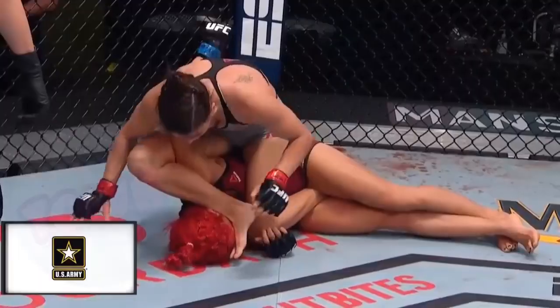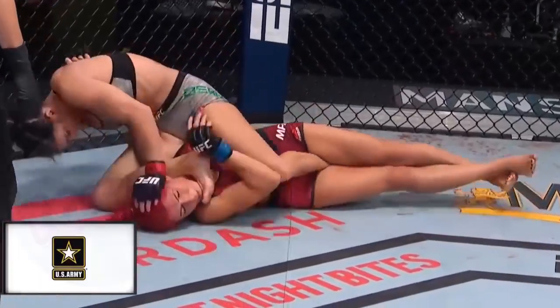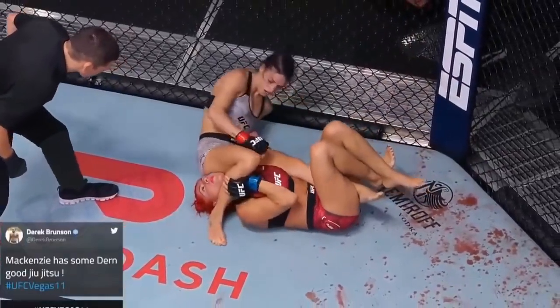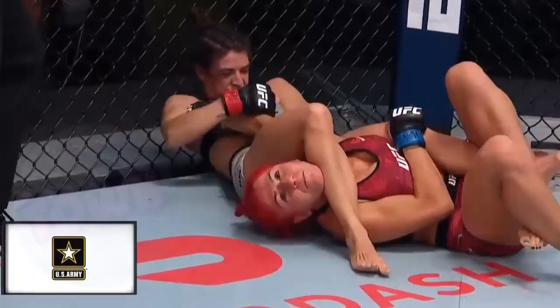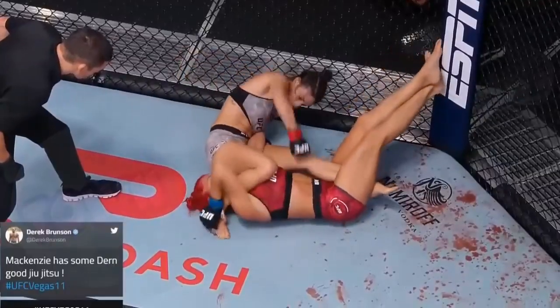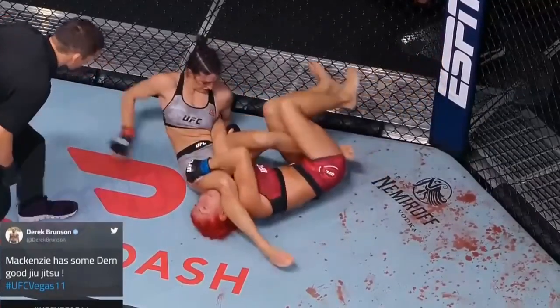We see here she frames the face in order to get that right over the head, and that starts the armbar transition. Then from here, it's just tiny little adjustments until you break that elbow or bust it. And such a good job. That's such a hard position to finish. And Dern really made all the perfect adjustments.